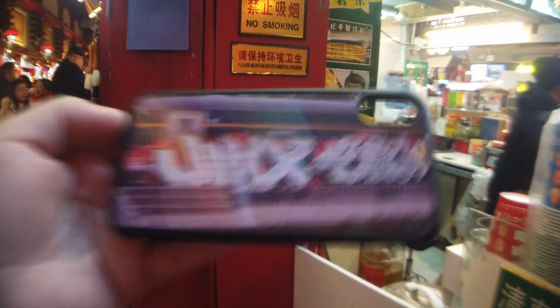So I've got the case made. I put the latest piece that we've done, me and A's rocks that we done in Nanjing, one of the trains, and I've got that as my case. I'm pretty happy. 35 RMB, which is about £4.50 or $6.